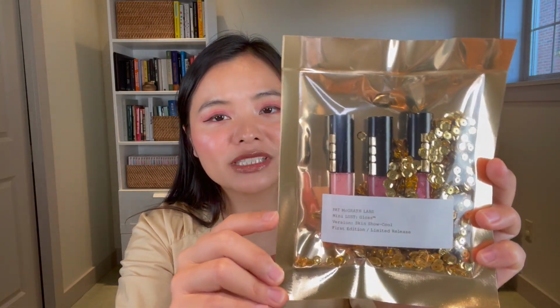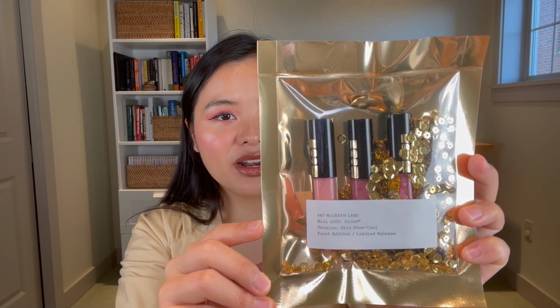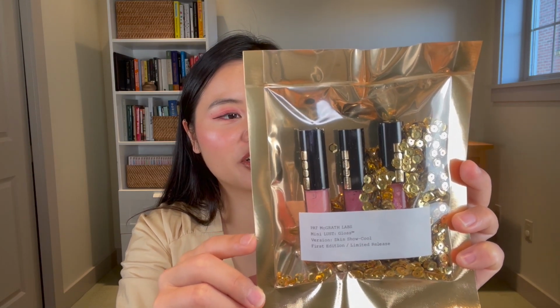So first off, we have the Mini Lust Gloss in the Skin Show Cool shades. So these are Dare to Bear, Divine Rose, and Pale Fire Nectar. And I picked this up because I wanted to get the Divine Rose lip gloss, and then this was cheaper. So I was like, oh, okay, well, I can basically try out the Divine Rose lip gloss plus 2 other shades for less money. And one thing I like so far is it does really just look like mini versions of her lip gloss containers. One thing I don't like oftentimes when you buy minis is they sometimes are in much cheaper and worse packaging. So these though look like basically the same as her regular size lip glosses, just shrunk down.